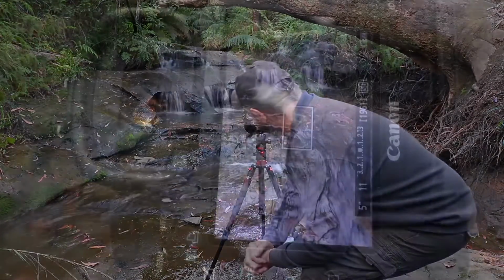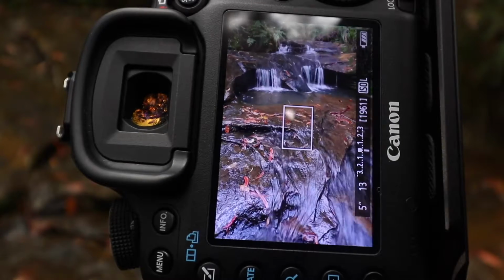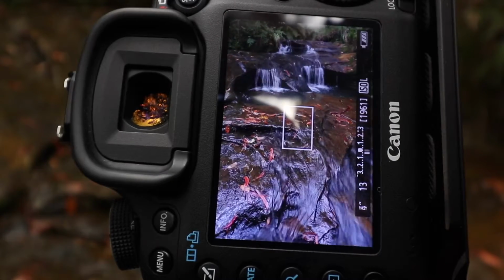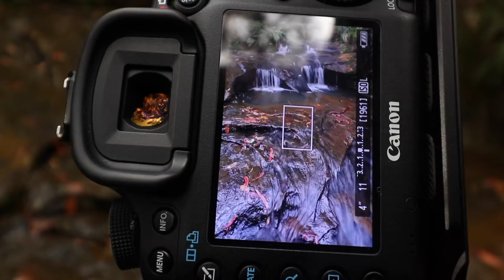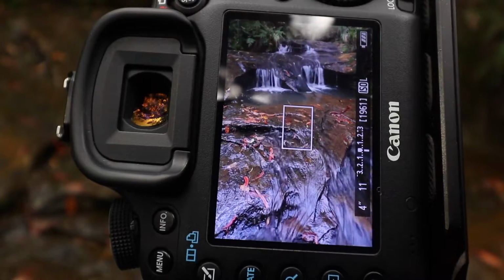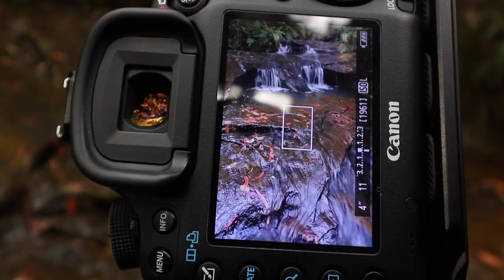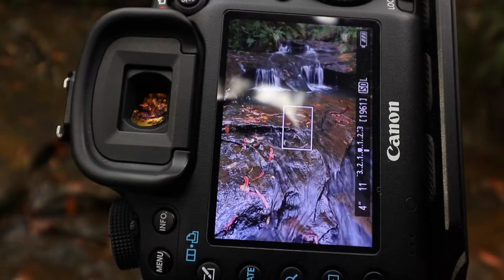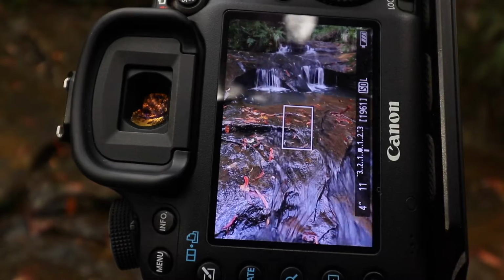Fantastic. I've put the camera in portrait orientation. I'm looking for f11, and that is spot on. As you can see with the light meter, the exposure is perfect. I'm at 4 seconds with f11. Now we'll take that shot, 2-second timer. That's the actual scene I'm looking at, and we'll go from there.